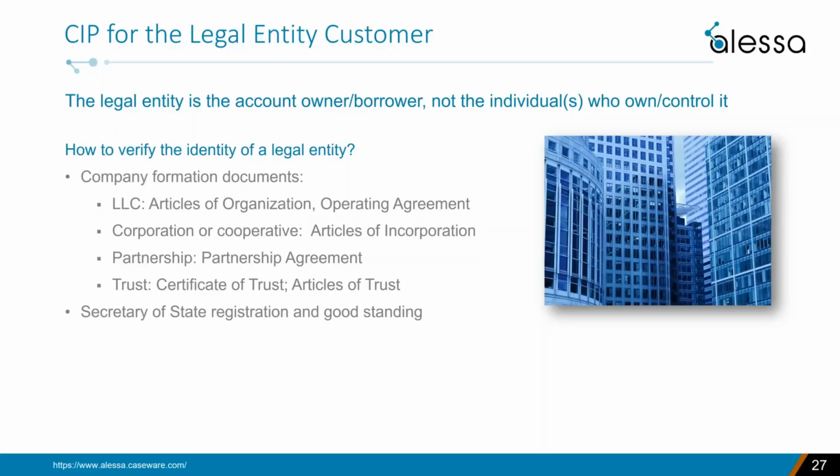Next, Secretary of State registration in good standing is another form of evidence. However, keep in mind that good standing typically only means they've paid their annual fees and filed their reports. It doesn't have anything to do with whether they actually operate as a real business. Also, in some states, certain types of entities aren't even required to register with the Secretary of State. General partnerships are one type that don't in a number of states.